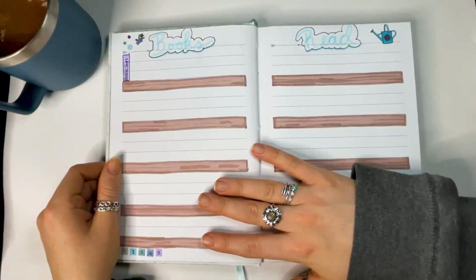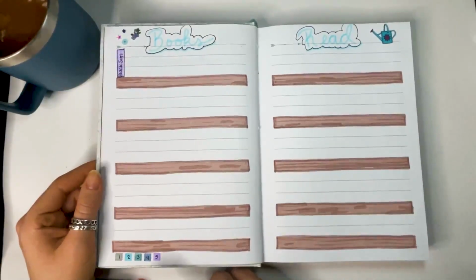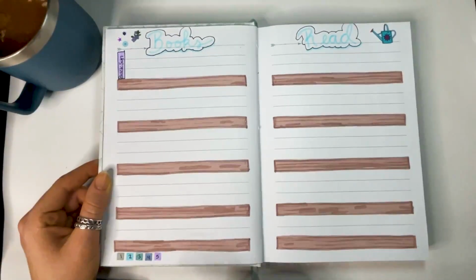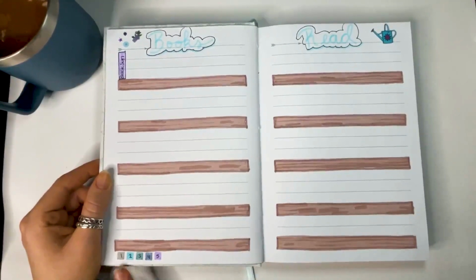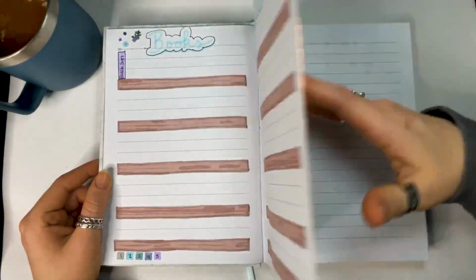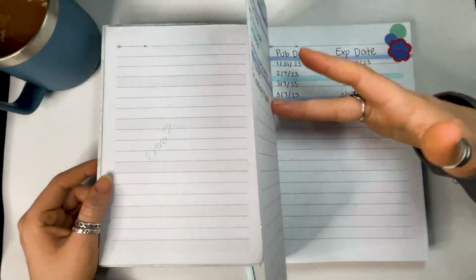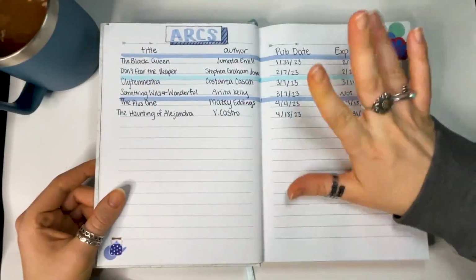My books read for the year page. Of course, I had to do the classic shelving style. And then I decided to keep the color trend for my rating. Ones are also DNFs. This is just some room for extra if I end up going over. Maybe I will. Fingers crossed. That would be great if I do.